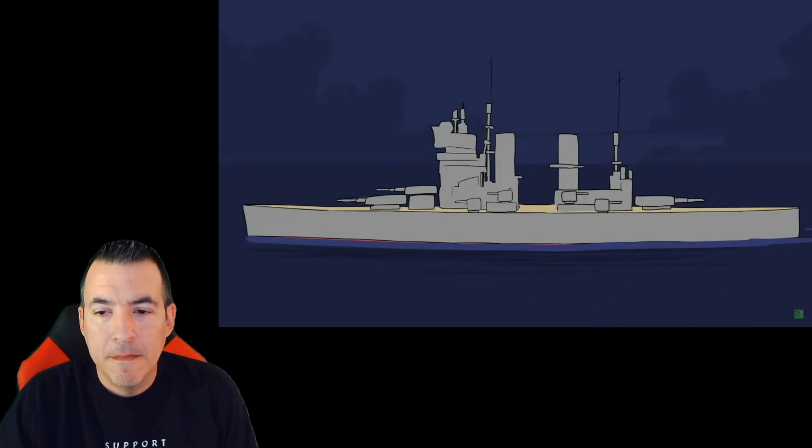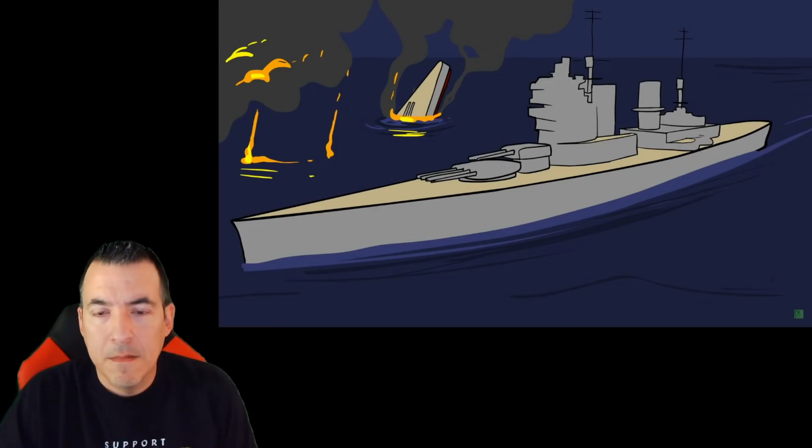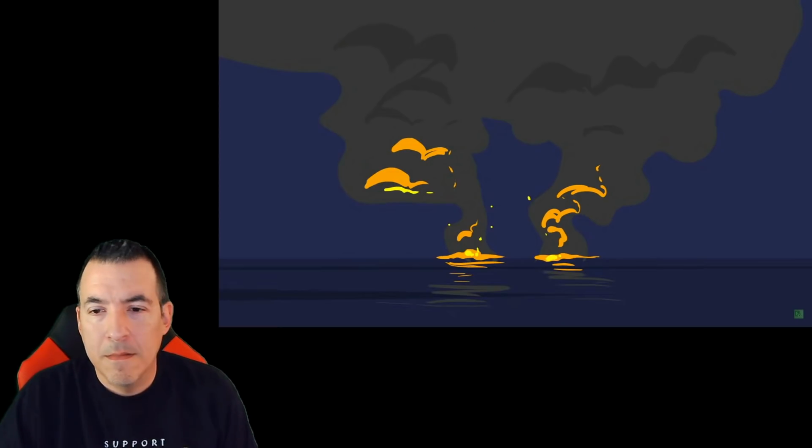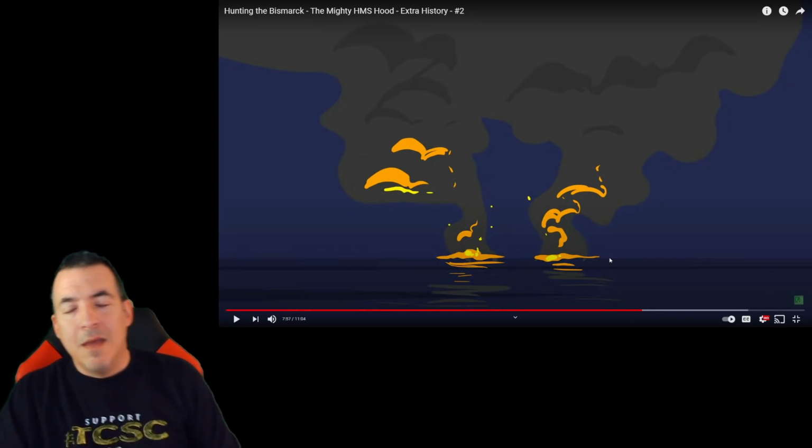On the Prince of Wales, Captain Leach orders an evasive maneuver to avoid colliding with Hood's rapidly sinking stern. It disappears underwater as they pass. Nothing remains of the Royal Navy's largest and most famous ship except a burning debris field.